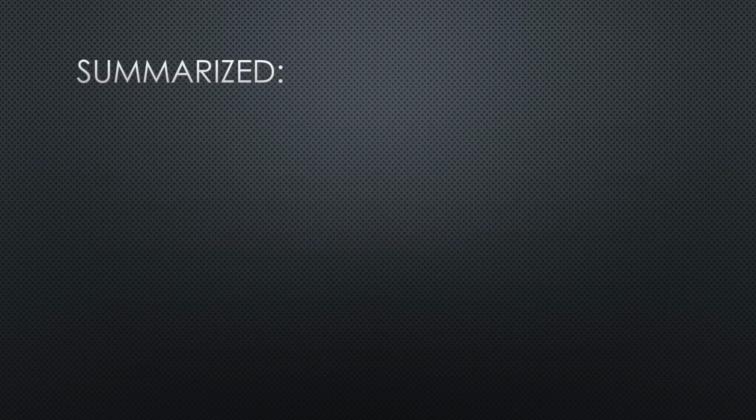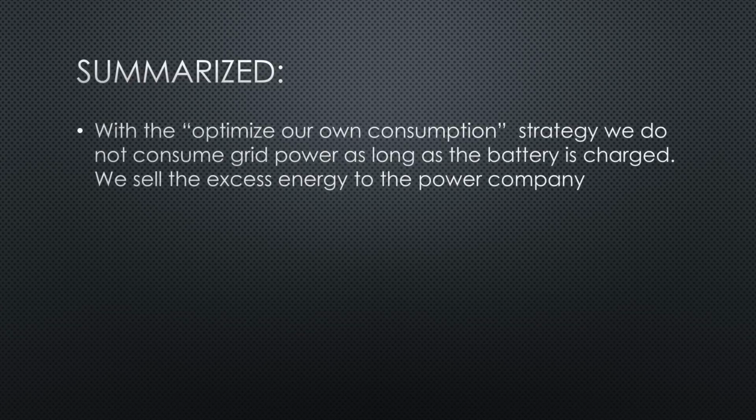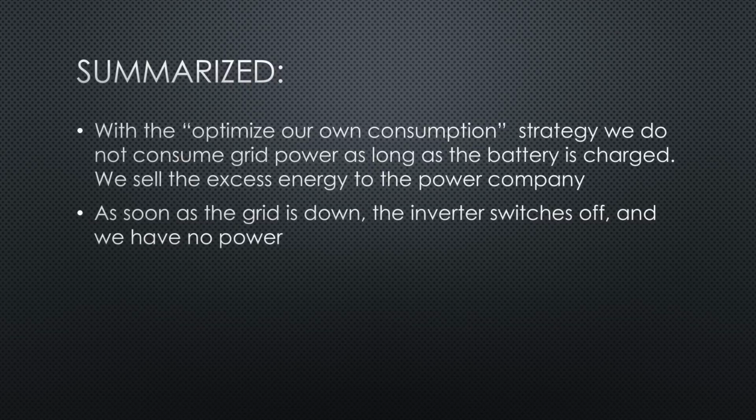The chosen strategy, optimize our own consumption, forces the inverter to not consume grid power as long as the battery is charged. As soon as the battery is full and enough solar energy is available, it starts to deliver power to the grid. As soon as the grid is down, the inverter has to switch off and we have no power for our home even if the sun shines and the battery is full.